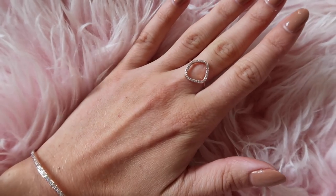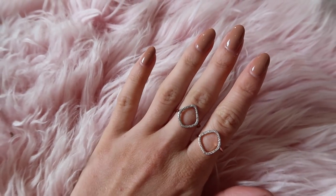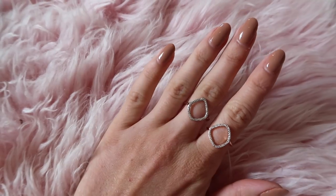And how much does this look like the Monica Vinader Riva ring? I wear my Riva ring 90% of the time. It's like my everyday piece, and this one was only £15. The Monica Vinader obviously has diamonds in there. I adore it. It's a beautiful investment piece and I have no regrets buying that one because I wear it so much, but this one is £15.